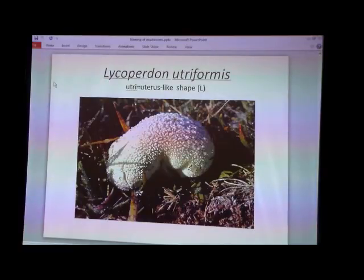Now this is kind of weird. Lycoperdon. It's a puffball, but it's an exact shape of a uterus. So it's named after its shape.